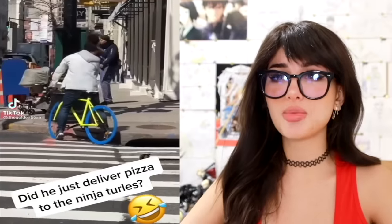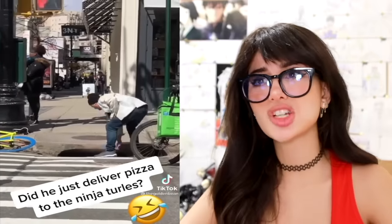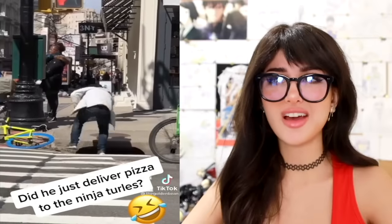Did he just deliver pizza to the Ninja Turtles? You know, this is very suspicious behavior. And it's like, he made sure that someone took it. I mean, Pennywise gets hungry too. The way he so gently made sure they got it. That's weird. There's gotta be somebody living under there.